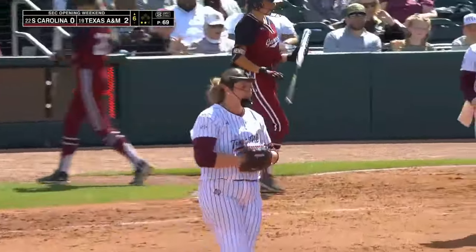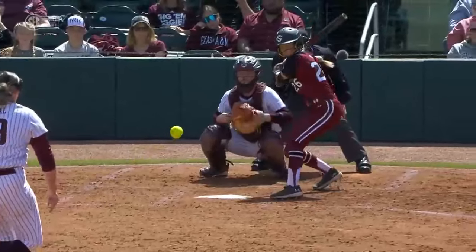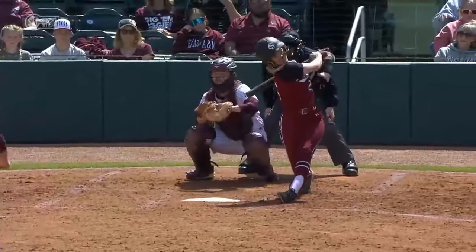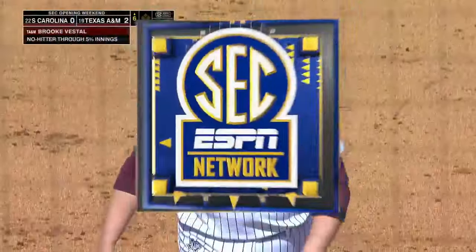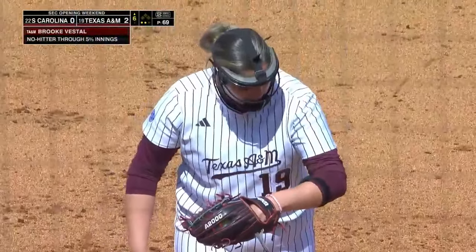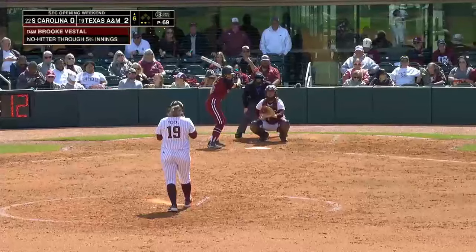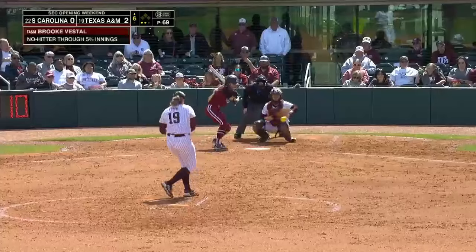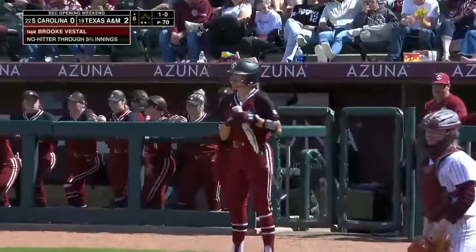Strikeout number 6 for Vestal. We've seen strikeouts on the off speeds. We've seen strikeouts on the changeups. Look at the tight spin and rotation, and that tight spin is going to deceive batters into thinking that the pitch is coming in a lot harder than it actually is, and that's where you get those swings way out in front. Outside, ball one. Vestal is just absolutely rolling right now.